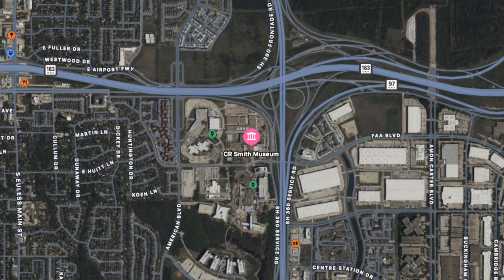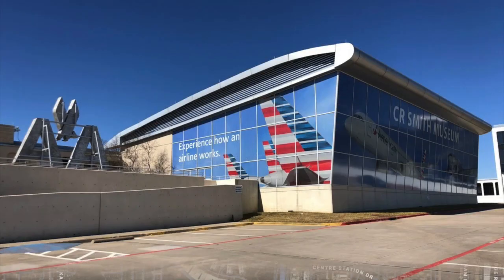Located south of DFW Airport, the C.R. Smith Museum is in close proximity to the American Airlines headquarters. It is midpoint between downtown Dallas and downtown Fort Worth near the intersections of Highway 183 and 360. Opened on July 3, 1993, the museum is named after former American Airlines president Cyrus Rowlett Smith, who was a well-known aviation pioneer, best known for shaping American Airlines and the airline industry during the 1930s to the 1960s.